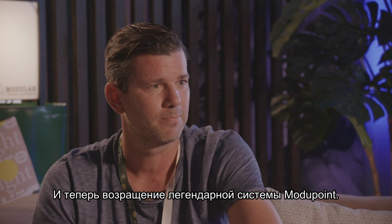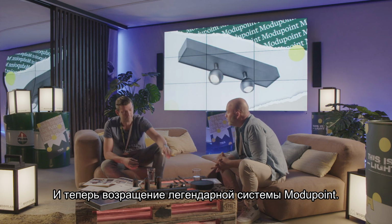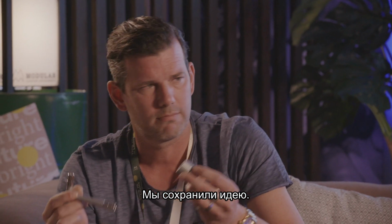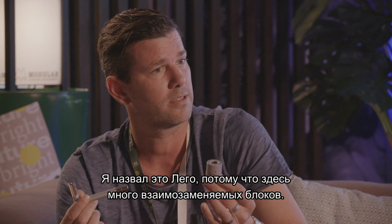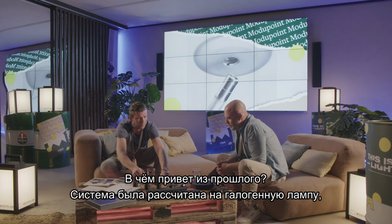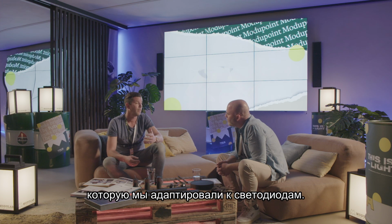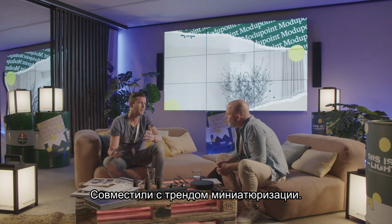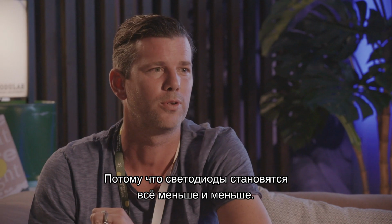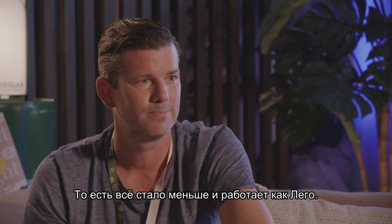Okay. And now there's a comeback of that legendary ModuPoint system. Absolutely. So we kept the basics. I told Lego system, so it exists out of different blocks that you can intercombine. What is the comeback is this was based on halogen technology. We've now adopted it to LED. And with the huge trend that is called miniaturization, because LEDs get smaller, smaller, smaller, we were able to do the same with the ModuPoint. Okay, so everything is smaller now.